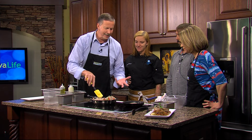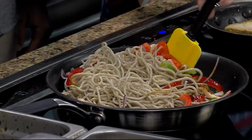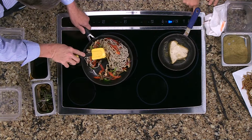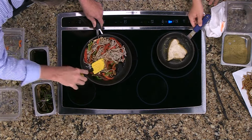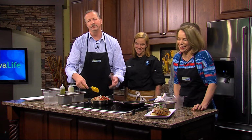So how long does this take? This is a quick dish. Our tuna is almost done. It's probably about a minute away. We could even turn this off. You're probably about 2 minutes away, and then we're going to put it all together. So it's a nice, easy one. You can definitely make this at your house, but I'm not going to lie, we're going to do it better. At least you're honest about it. Thank you so much.